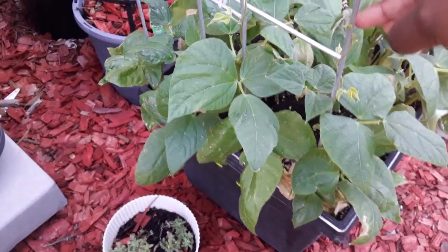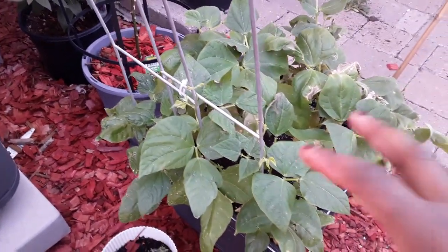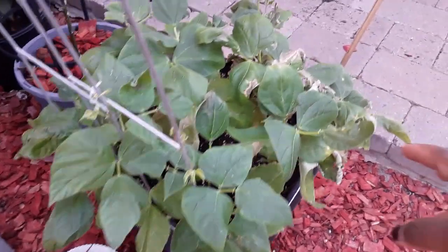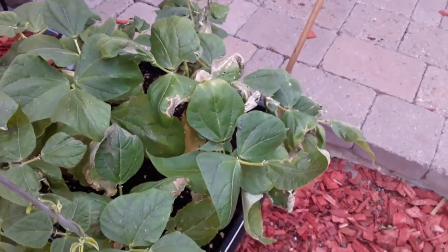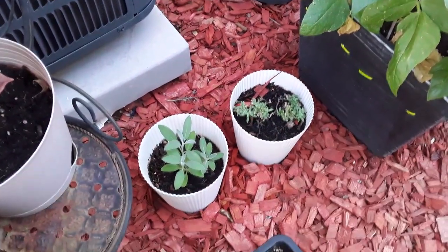These ones are the Kentucky Wonders. So these ones will really climb up. Usually my Kentucky Wonders last a little bit longer throughout the summer, so I do like to plant those. But the bush beans, which I think these ones are Blue Lake, are getting eaten up a little bit by the sun, but not doing bad. But that sage plant right there is really starting to come in nicely.